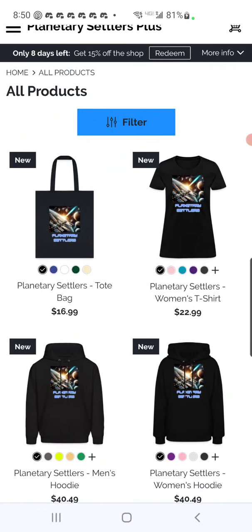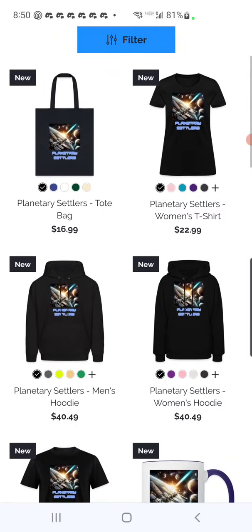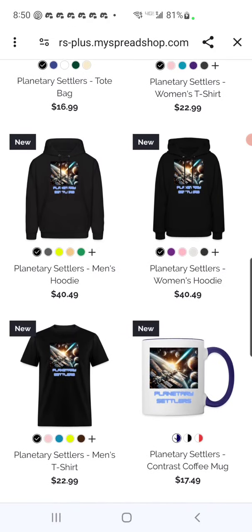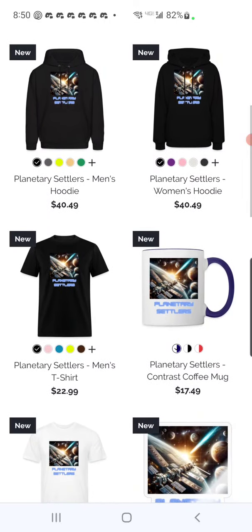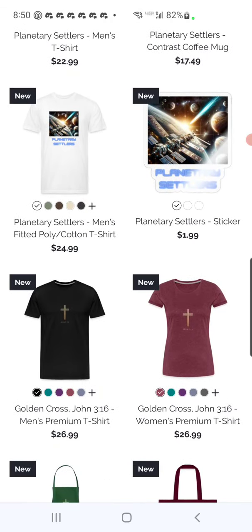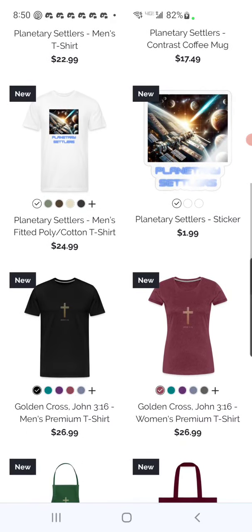So I've got a tote bag, you can get it in different colors. Also got a women's t-shirt, men's t-shirt, men's hoodie. It's in various colors. Got a mug. Also have, see, I think one of these is more premium. Let's see. Fitted poly cotton t-shirt.